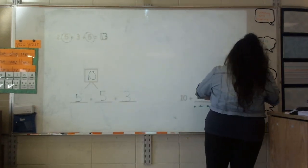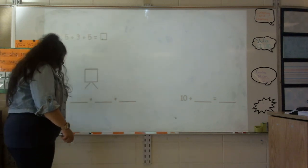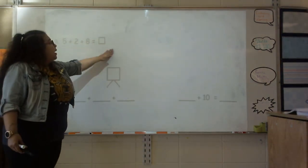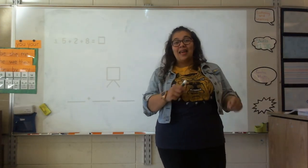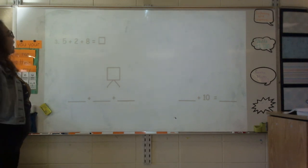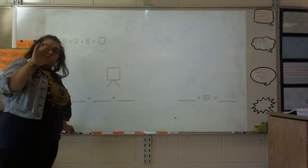Same page. We are working together on that same page, okay? And it's question number 3, and it reads 5 plus 2 plus 8. Which parts should I put together to make a group of 10? Well, let's see. 5 and 2.